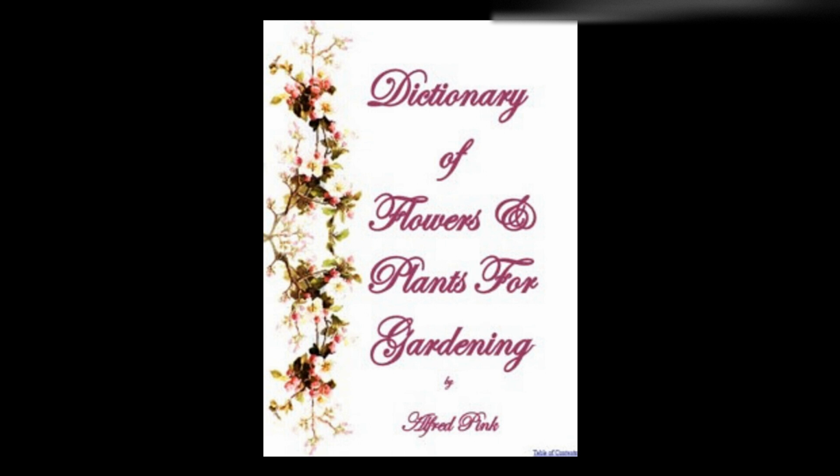Fremontia californica. A beautiful and somewhat singular wall shrub, with large yellow flowers. Any soil is suitable for it, but a south or west aspect is indispensable.